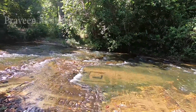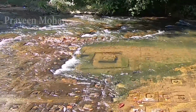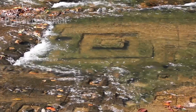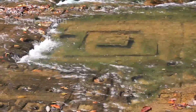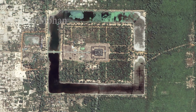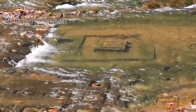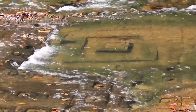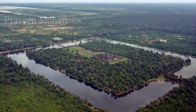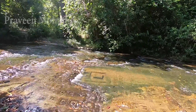When we casually look at this rectangle within the rectangle, we don't understand anything. People just assume that this is a fancy lingam. But there is something bizarre about this. This is the model of Angkor Wat, the largest Hindu temple in the world, which is located about 25 miles from these carvings. If we compare the two, it is shocking because the aerial view of Angkor Wat temple is built as a rectangle within a rectangle within a rectangle, which matches perfectly with this carving.